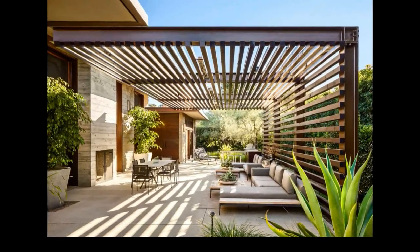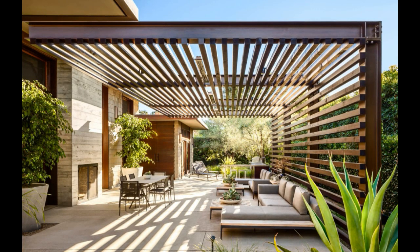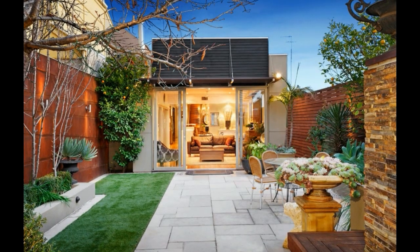Flowing winding paths can break up the lines in the garden and add some character and flow, so be creative with the path design. New trendy sculptures and structures add some personalization to your patio and are a good focal point for your patio.